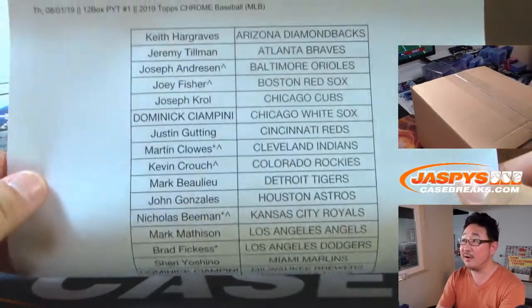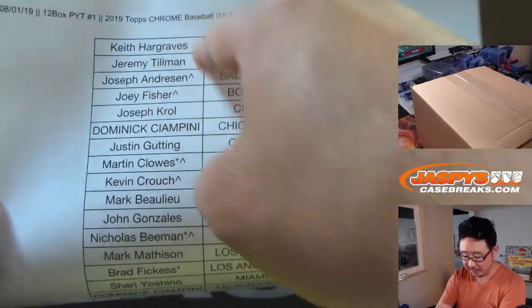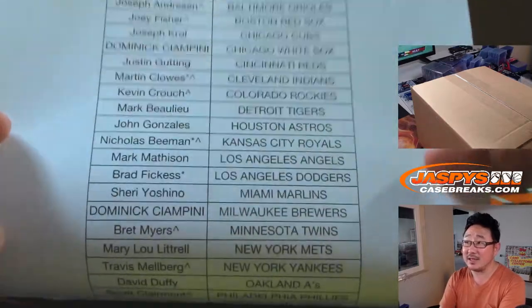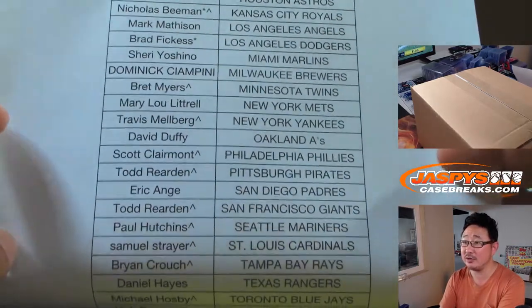Big thanks to all of these lovely people right here for getting into it one way or the other on a Thursday. If you see that little symbol next to your name, that means you got that in a team random. Otherwise, you bought team straight up. Thank you. Brad has a star next to his name because he got last spot mojo with my Dodgers. Dodger Joe mojo. There you go.